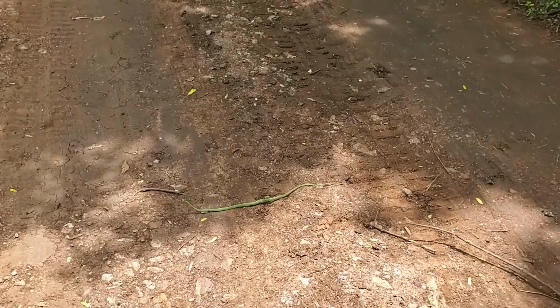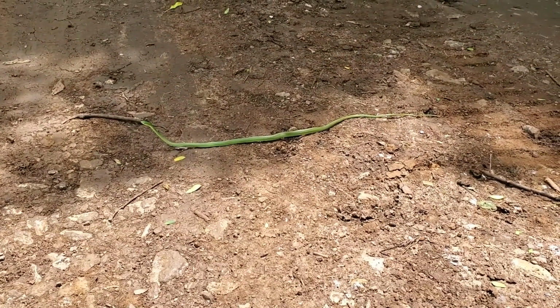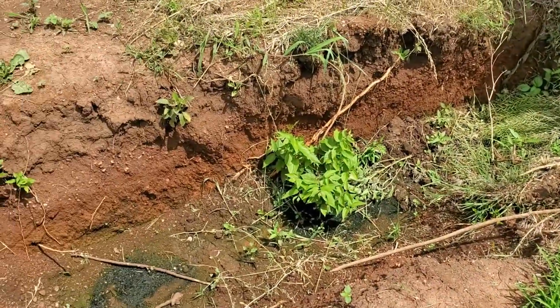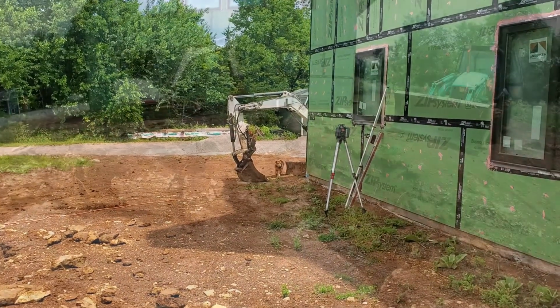Ran across Mr. Green Snake. It's a leaf snake. This is probably the first snake we've seen this season, I think. You know what? I'm going to cheat. Here I could use the shovel to dig my trench out. But why would I do that? I have a mini axe.